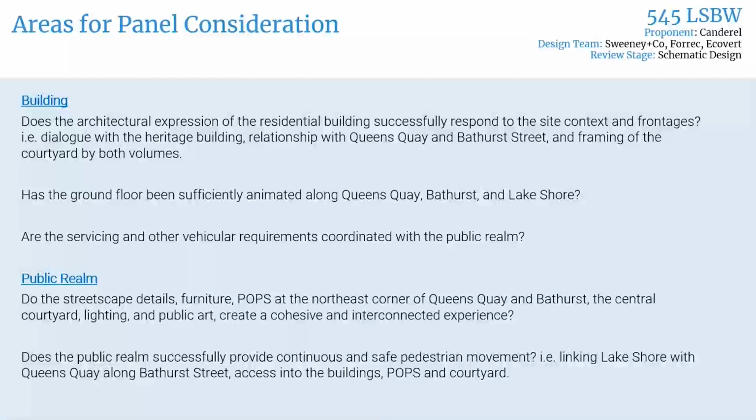And finally, areas for panel consideration, and these are from both city staff and Waterfront Toronto staff. With regard to the building design, does the architectural expression of the residential building successfully respond to the site context and frontages? That is, does it form a dialogue with the heritage building, have a relationship with Queens Quay and Bathurst Street, and do the volumes frame the courtyard? Has the ground floor been sufficiently animated along Queens Quay, Bathurst, and Lakeshore?